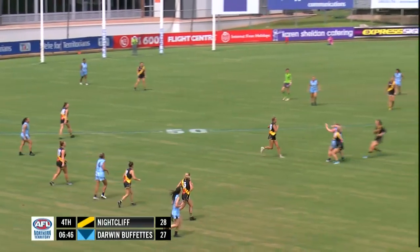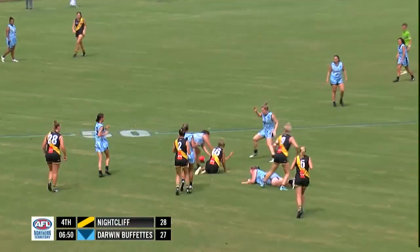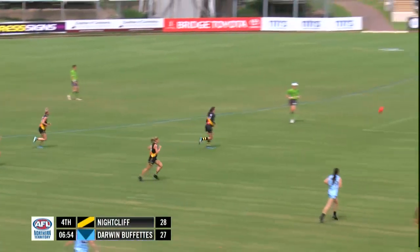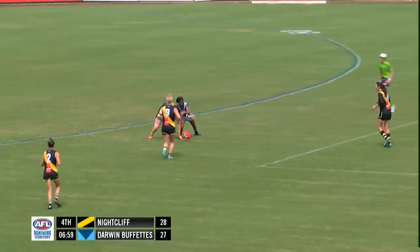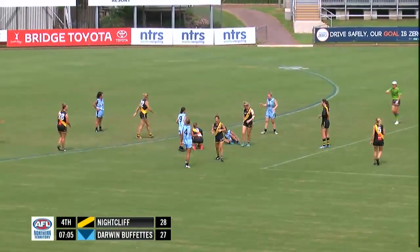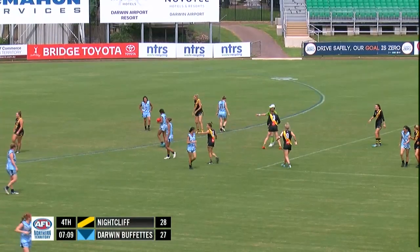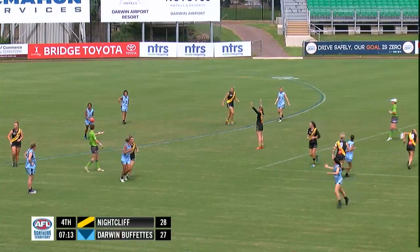Kick comes out towards half back now. Dew in front, again strong body work, but falls to the ground, and ball's tapped forward, and the opportunity for Buffs to clear again. One-on-one contest here, and it's Eliza Johnson for Nightcliff in the long sleeves working hard. Ball's on the ground, Johnson again in there, but in the meantime it's Hartaloony. Taylor Hartaloony might have been forced to the ground possibly there off the ball.